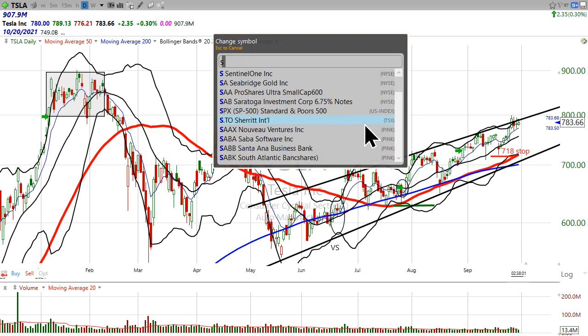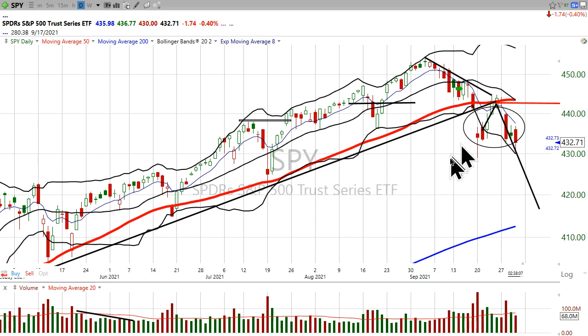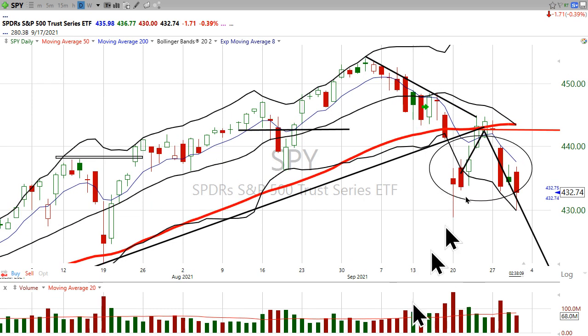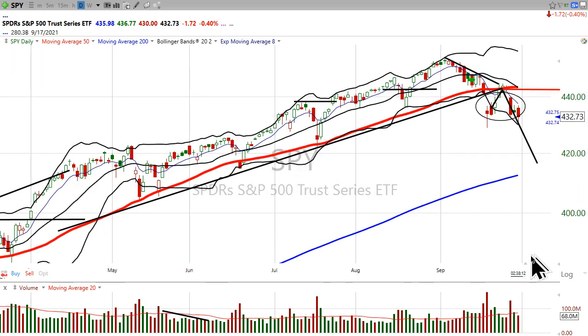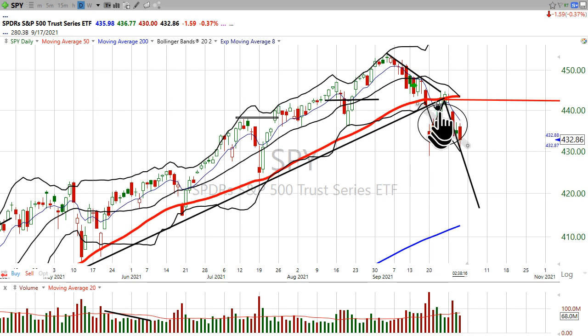All right, you know how sucky the market is. That's a term that I just made up. The S&P, and I don't like to make predictions, but I've seen this pattern before. This little zigzag here, I drew this on the 20th, 10 days ago.